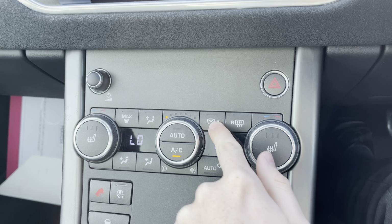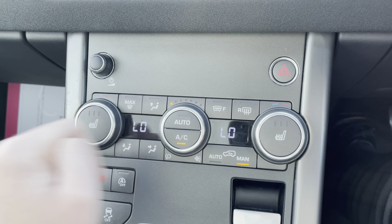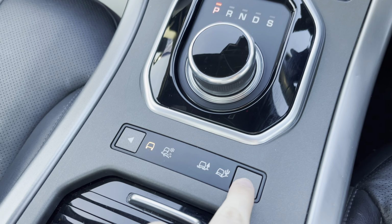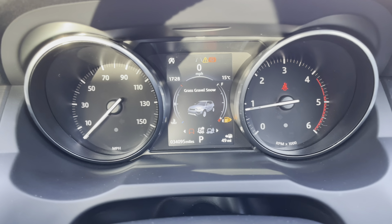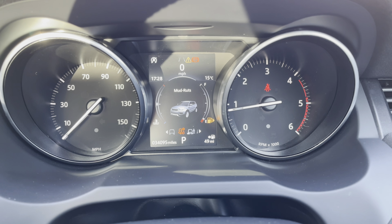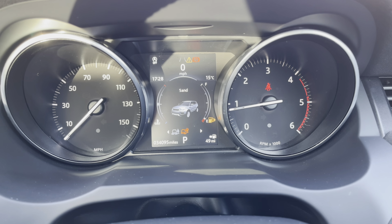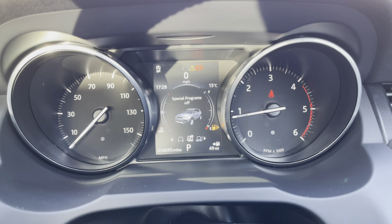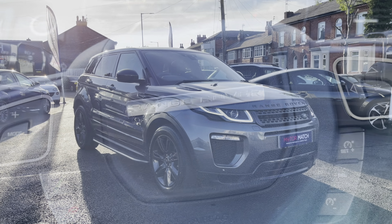Ideal for winter, you have your front and rear heated windscreens that allow you to quickly defrost. You also have heated seats as well with different temperature options so you can keep nice and warm. You have your automatic gear selector there, and behind it you have your different driving modes. You can change these depending on the terrain you're on or the condition of the road, such as the weather. You can see there, you can set it to normal where it turns the special programs off.